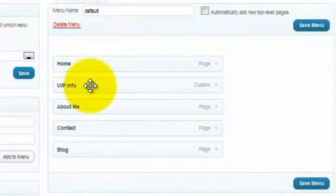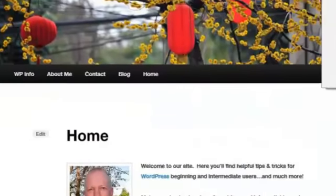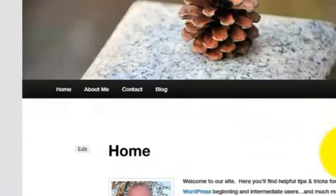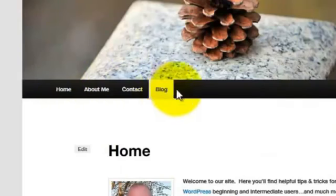The other stuff is pretty good. In fact, you know what? You can even indent it if you want and have submenus. We'll show you how that works. Click on Save Menu, and we'll go back over here. I'll right click and reload tab, and there we go. Hover over home and see you have the drop down, take you to WordPress.org, and there's About Me and Contact.